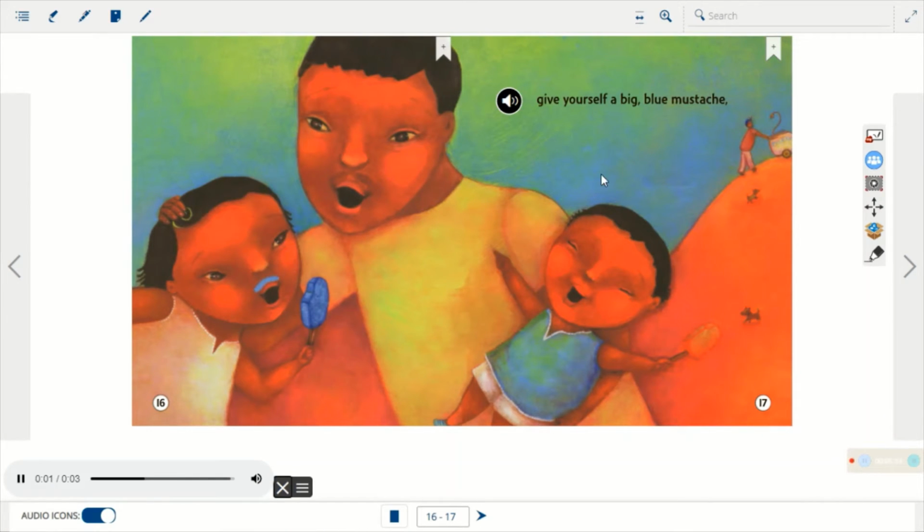Give yourself a big blue mustache. Remember that you can also learn about the characters or the people in the story by looking at the illustrations. Look at this page. What color paleta did the girl choose? She chose a blue one, didn't she? What does this tell you about the character, about the girl? She probably likes blue paletas. If she didn't like the blue paletas, then she would have chosen a different color because it would have been a different flavor.